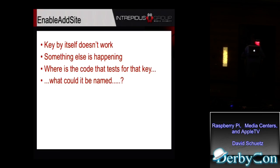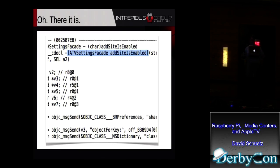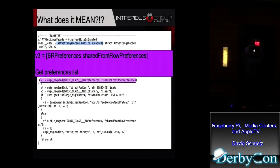So let's go back to IDA. Let's find the code that looks for that key. What could it possibly, oh, there it is. Add site is enabled. It's a little Boolean that says, are you there? Yes, I am. The first thing this routine does, it says, give me all of your preferences. So it opens up a class to shared front row preferences.